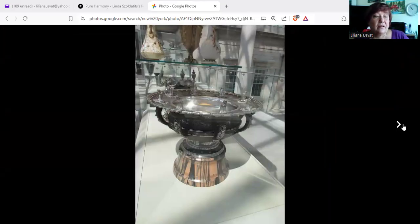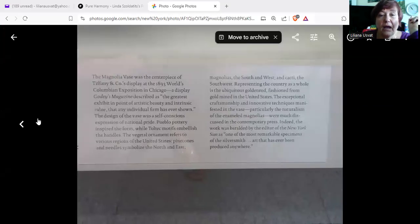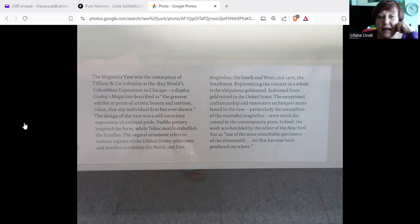So these are pieces that you can find in the Grand Hall of the Metropolitan Museum, New York, very close to the cafeteria. The Magnolia Vase was the centerpiece of the Tiffany and Company display at the 1893 World's Columbian Exposition in Chicago. Godey's Magazine described it as the greatest exhibit in points of artistic beauty and intrinsic value that any individual firm has ever shown. The design of the vase was a self-conscious expression of national pride.